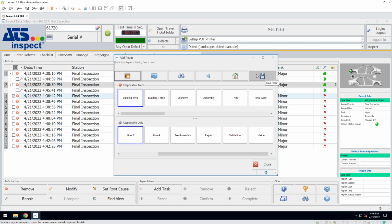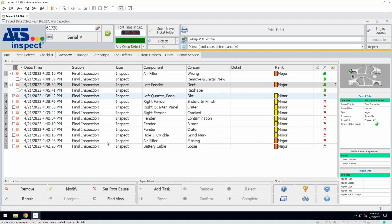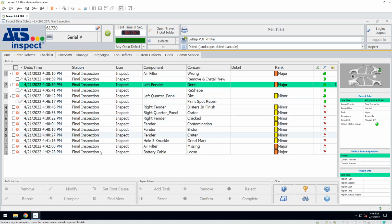So I can do repairs as well. You might have already noticed, but also for the repairs, I can add images and comments. And from there, a person who has validation rights can come in, or maybe the validator has a dedicated tablet, and they can validate the issues found.